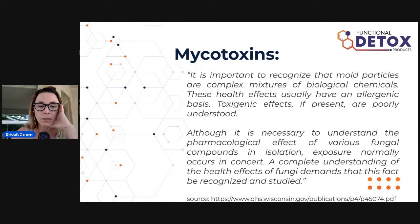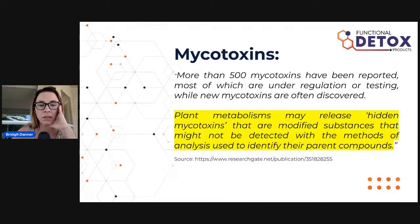And they don't exist alone. Mold itself also produces volatile organic compounds. There can be bacteria present if there's water damage. So I thought this was a really great quote: Exposure normally occurs in concert. A complete understanding of the health effects of fungi demands that this fact be recognized and studied. So the mold itself can be allergenic, and then there's all these other things, it's a big mix, really. And that is really something we don't fully understand yet.